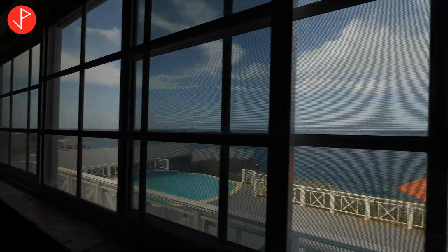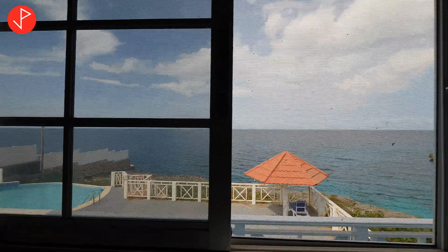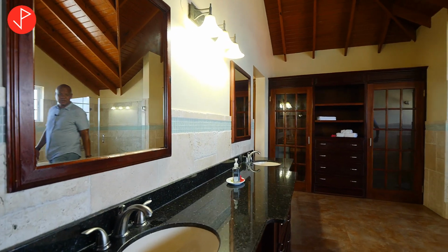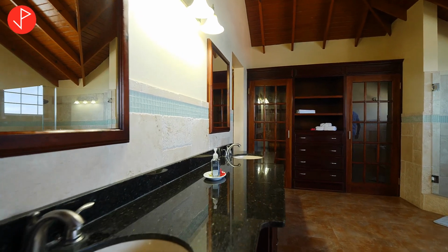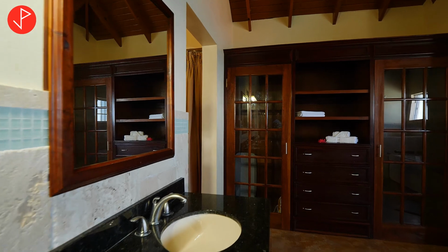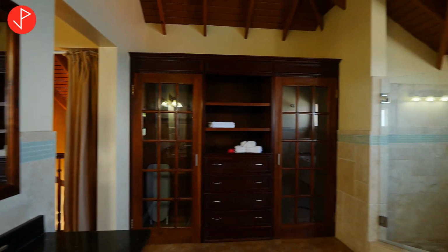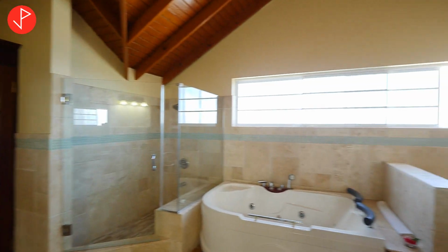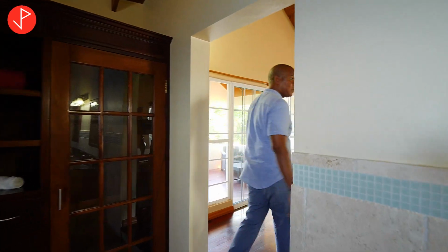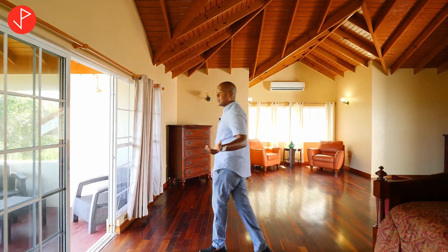This is somewhere somebody could cool out for the day with the amount of space that it affords. As you can see, double sinks for a couple, so that you're not in each other's way. So this bathroom affords a lot of space for vacationers. And did I mention to you that this property is also for vacation rental?